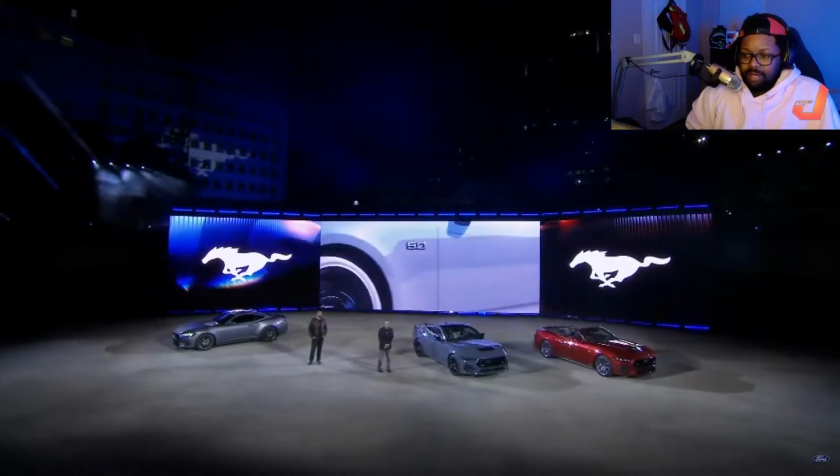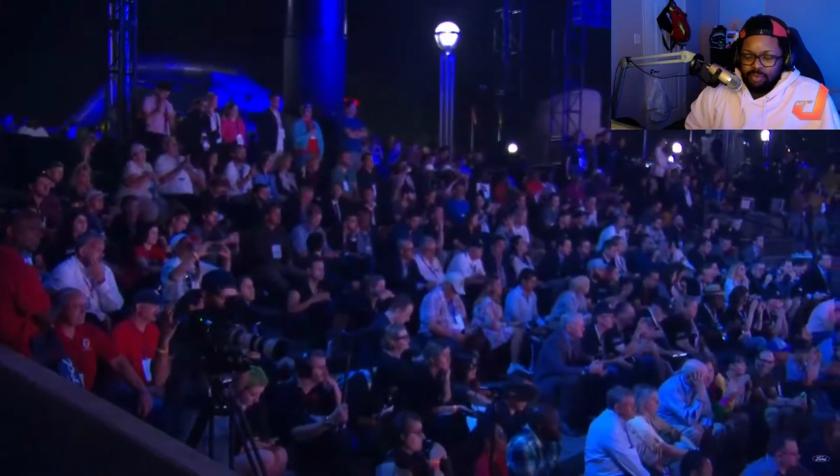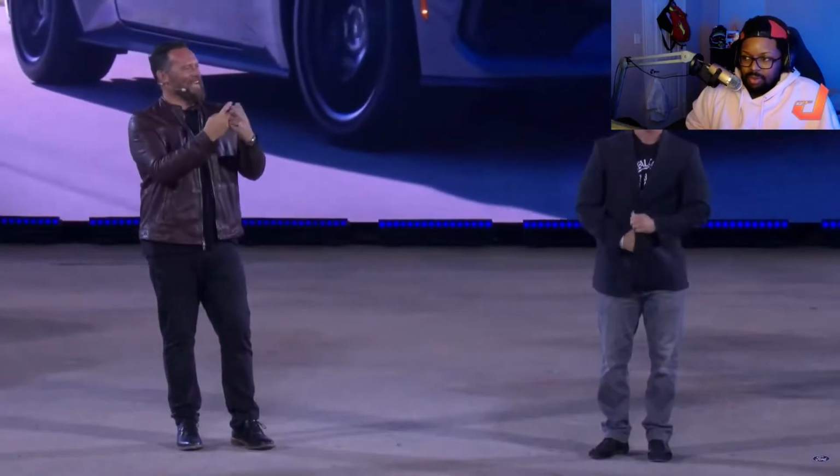It starts with the V8, 5-liter, Gen 4, at 480-plus horsepower. The most powerful Mustang GT ever. I need that weight next. The manual lives. Let's go. Hashtag save the manual.